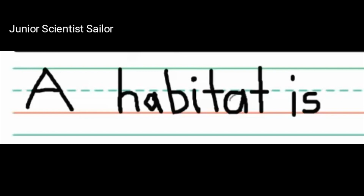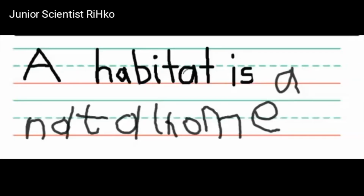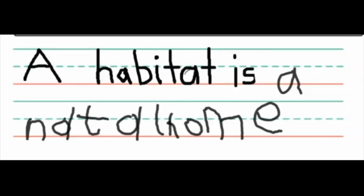That is what one is. It keeps them safe and it can help them find food. But some don't. They can camouflage or go in tight spaces to hide and protect themselves. Or if they do have one but they can't get in quick enough, they can camouflage with it. A habitat is a natural home, where animals and plants live.